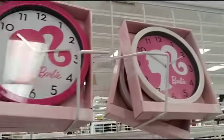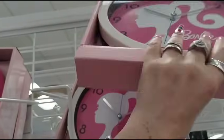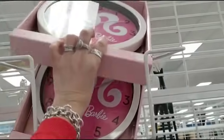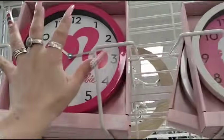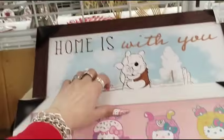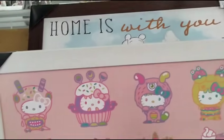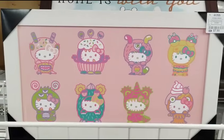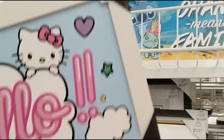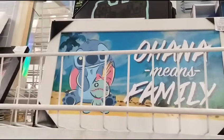All right, they also have the Barbie clocks, and remember, a lot of this stuff can be given for gifts. This is $7.99, the two Barbie clocks. You have the pink and white, and then you have the hot pink and white. And they also have Nightmare Before Christmas, $7.99. So this is a cute, oh look, Home Is With You, and that's with Winnie the Pooh, $7.99. So these are some good deals. I love Rossi Bossy, I really do. Hello, super cool. Hello Kitty, again, $7.99. Lilo and Stitch, $7.99 right there.